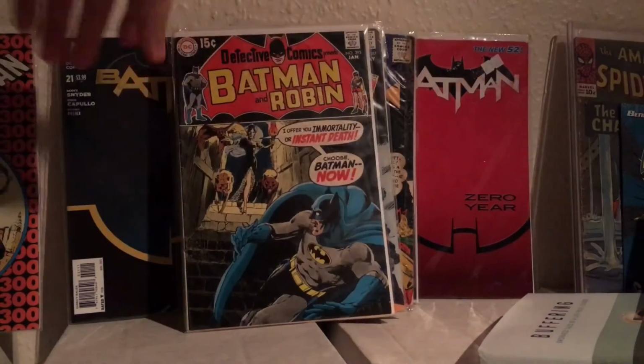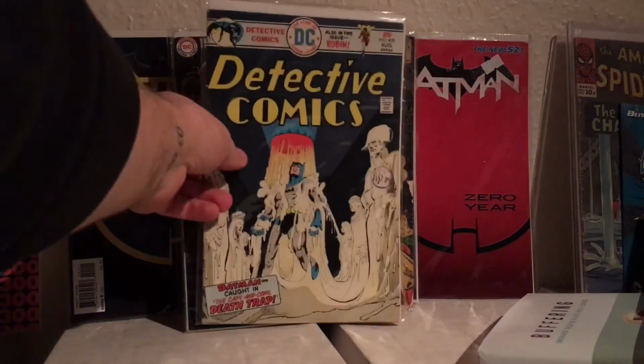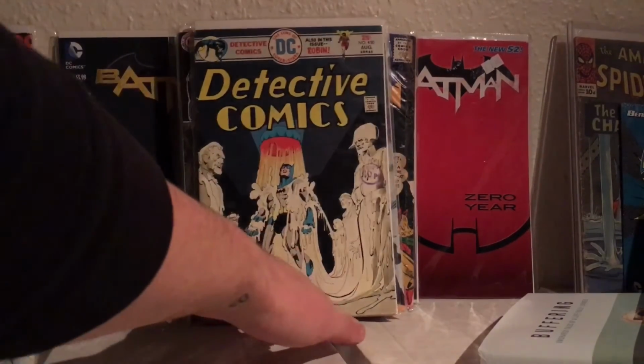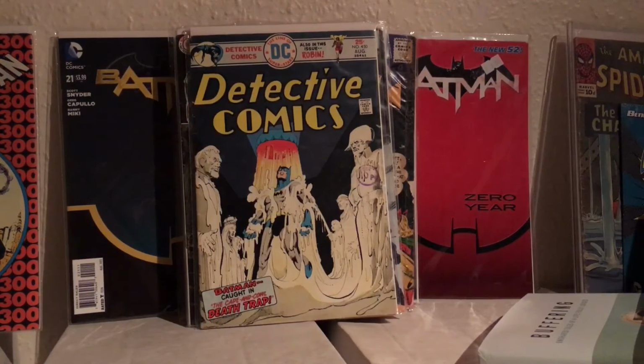I don't know why I bothered doing that, but there you go. But Detective, I keep calling them Batmans, but you know what I'm talking about. Detective 450. I think I just picked that one up out of my local comic shop.